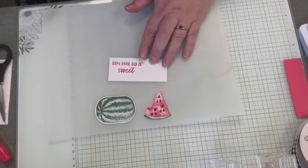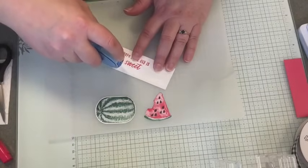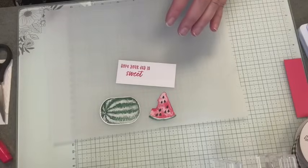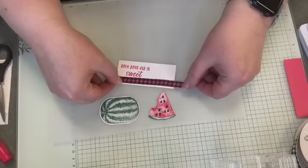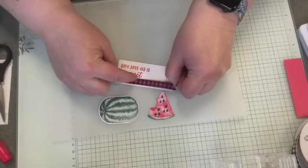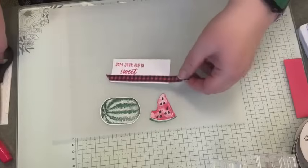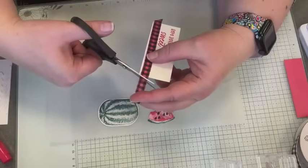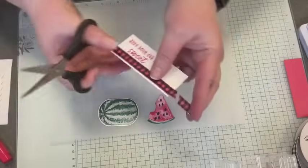So now that I have that, I can take my adhesive and we're just going to draw a line across the bottom of our sentiment piece so that we can add our colored ribbon. I'm going to let the ribbon just slightly overlap my sentiment strip. There we go. So it just slightly overlaps over here. So I'll cut it on the other side to kind of match. There we go.